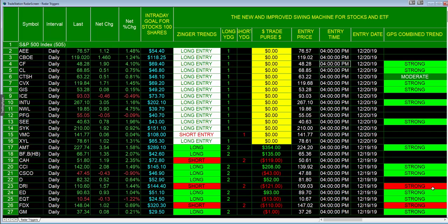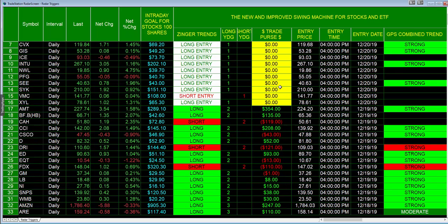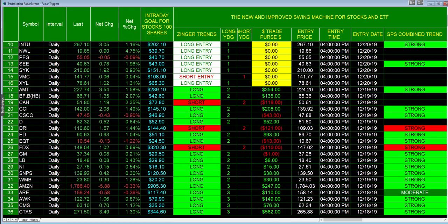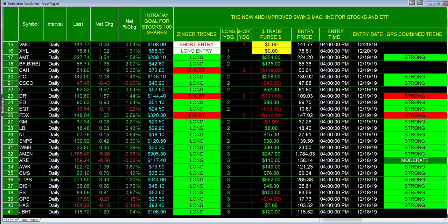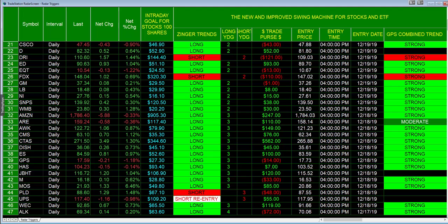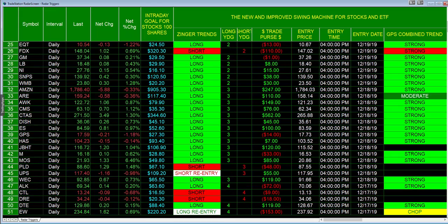We're going to scroll down slowly so that you can slow the video down and get a good view. This is telling us if you had traded 100 shares short or long, how much you would be up or down. Just looking at some of the nice trades, three days ago, if you had gone long Amazon, you'd be up $247. If you had gone long CTAS, you'd be up $562. And we keep moving. If you had gone long GPS, you'd be down 14. You get the idea.